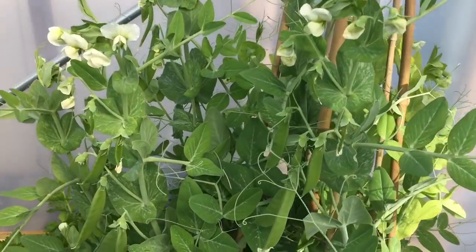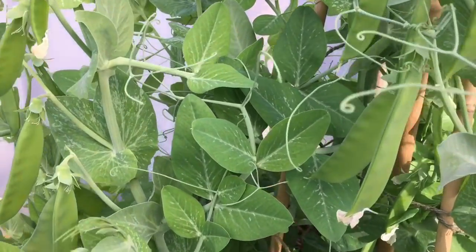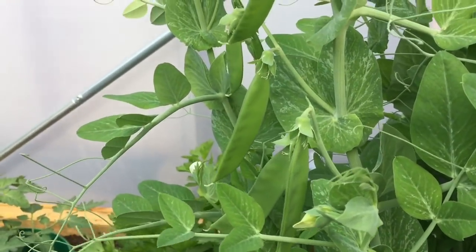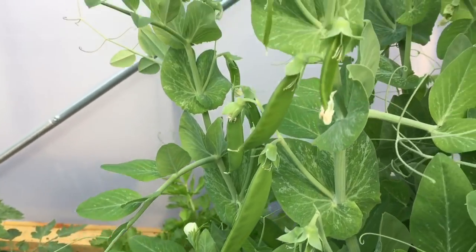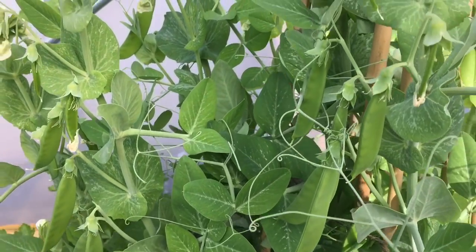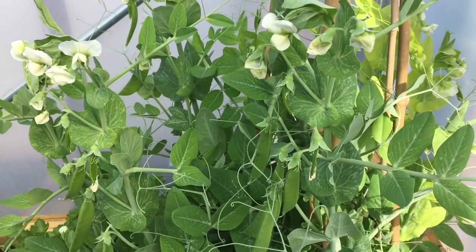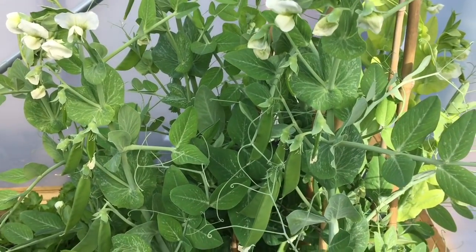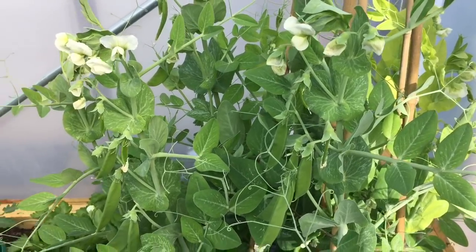So we've got beans, peas, and obviously we've got quite a few Mangetout peas here now, and these are ready for eating. But again, these could have been planted much earlier, and so we could have had Mangetout much earlier in the season. We only really eat fresh peas, we don't bother freezing them.